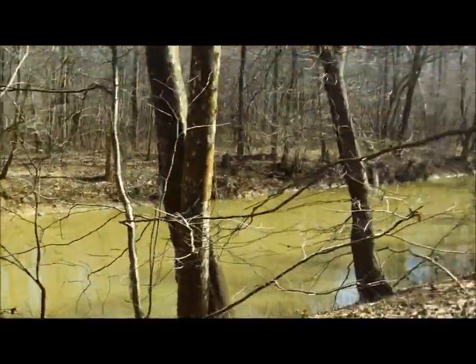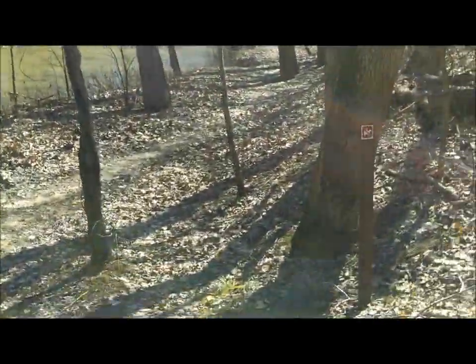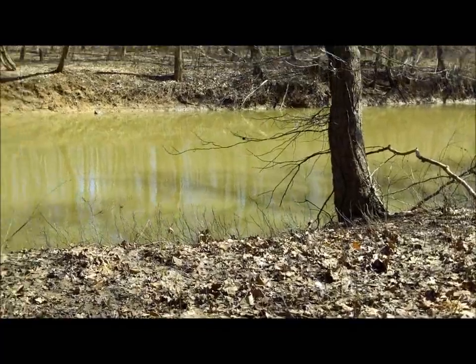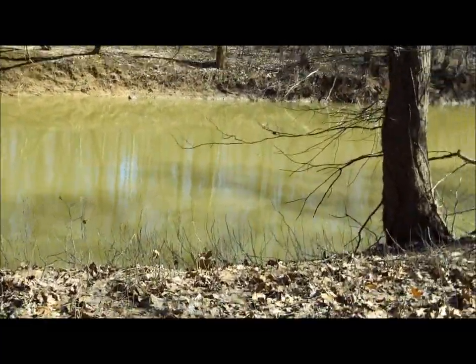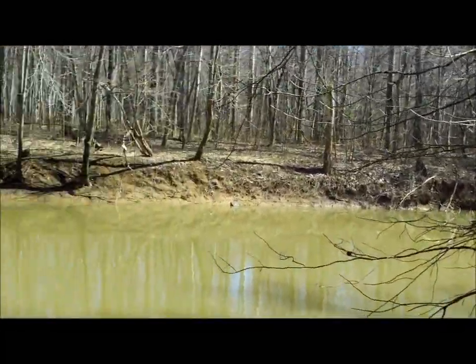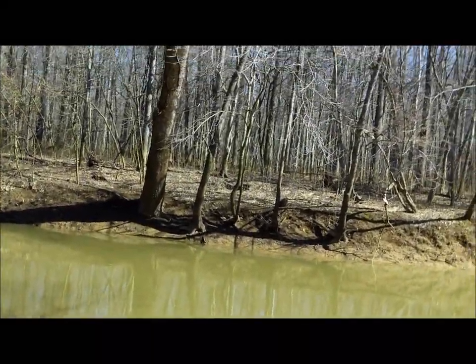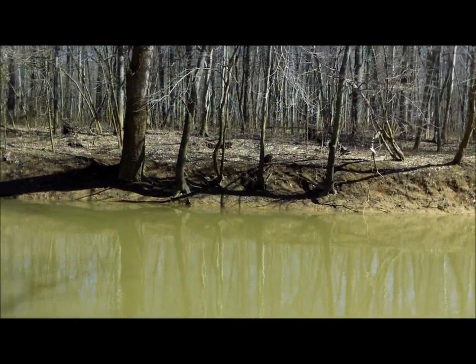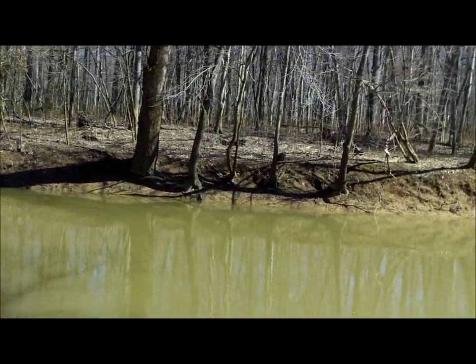Normally, in about a month or so, you won't be able to walk down here. This will all be underwater. But we are not in our truly wet season yet. That water is probably really cold, and this bank is really soft, so I'm not going to get any closer.